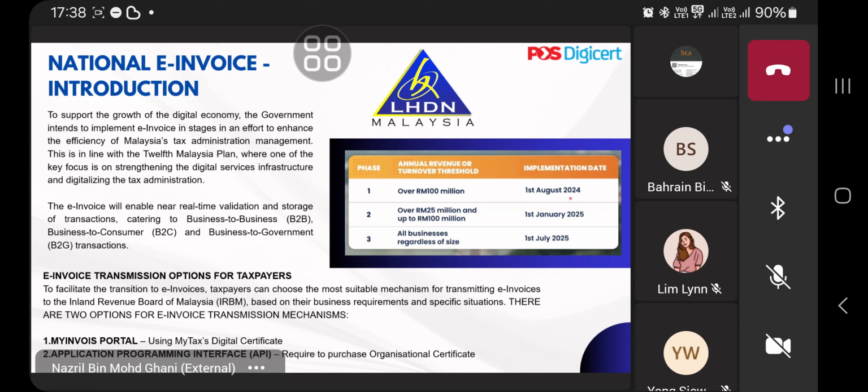The second method, the application programming interface or API, is where you need the org cert, the organization cert. We will verify the identity of the organization before issuing you the cert.